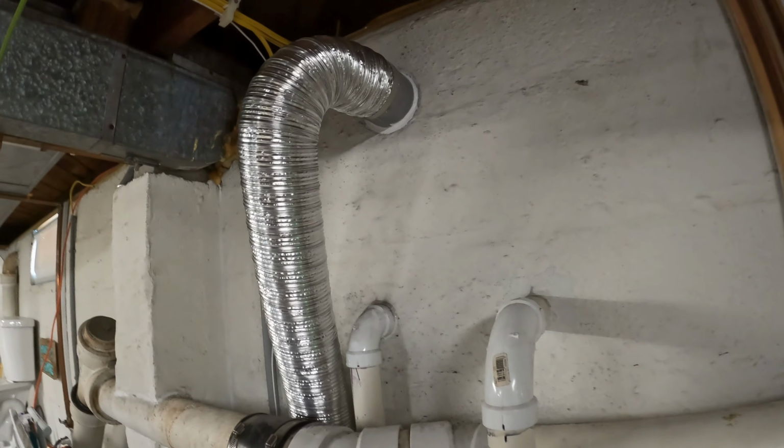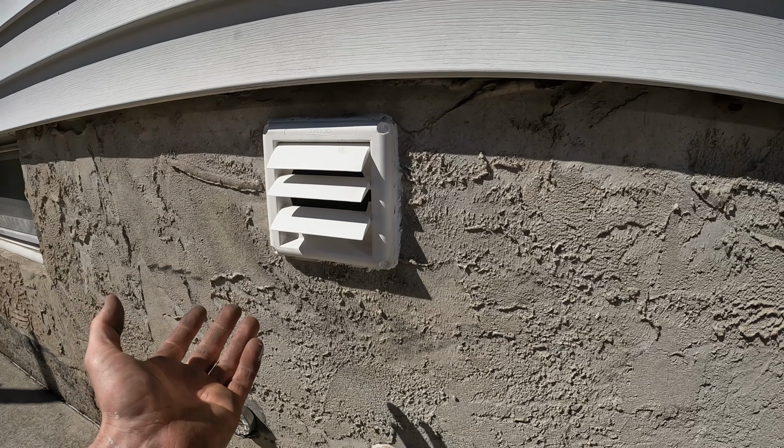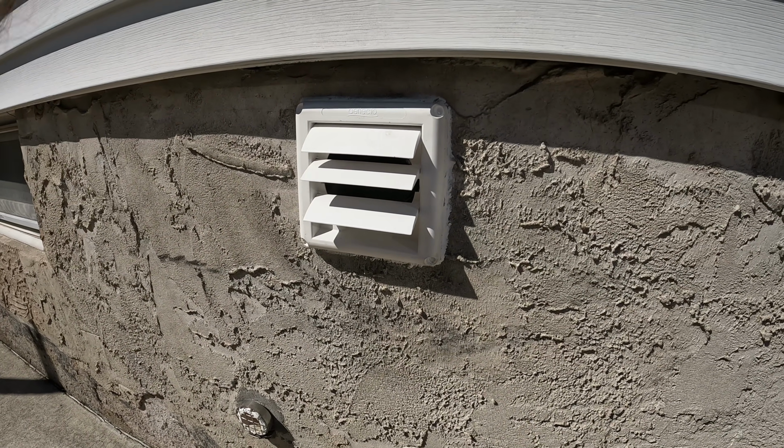Got it fired up. See what it does. And you might be thinking, what's the point of flappers if this is just on all the time? And I would say when the spring and summer comes, the windows are open, going to be no need for this. Just the winter time.